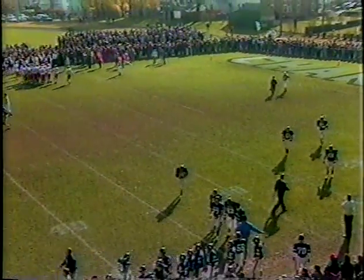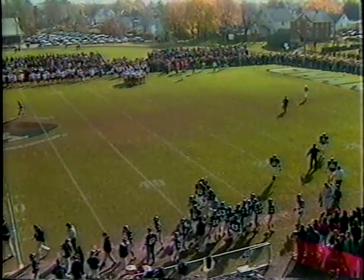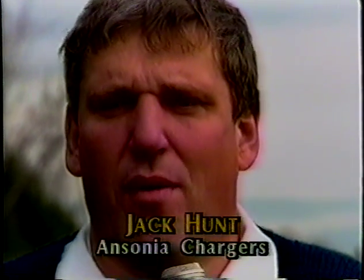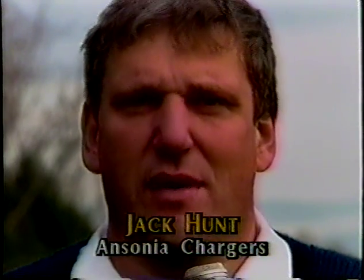And Buddy Chernovitz caught up with Ansonia coach Jack Hunt before the game, and he asked the Ansonia coach what Ansonia had to do offensively against Naugatuck. Well, we're going to move the ball around quite a bit. We're going to try to get it out into the flats. We're going to throw it a little. We got a few surprises, a couple of new wrinkles we're going to put in. So hopefully that'll get them out of their base defense.